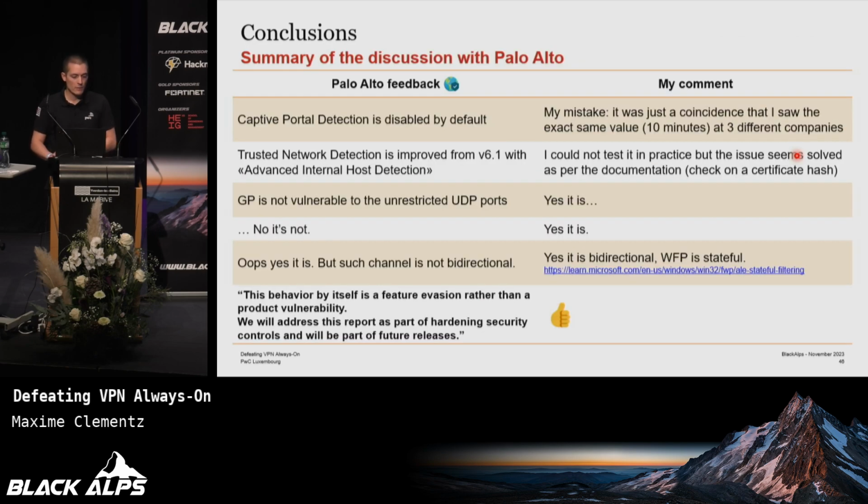More on the Palo Alto discussion. So we just try to give some not so high fidelity summary of the discussion. Captive portal detection is disabled by default. Indeed, that's something that I wrote by mistake in my first slides. Trusted network detection is improved. Indeed, I could not test in practice at first, but as per the documentation, it seems that it's fixed.